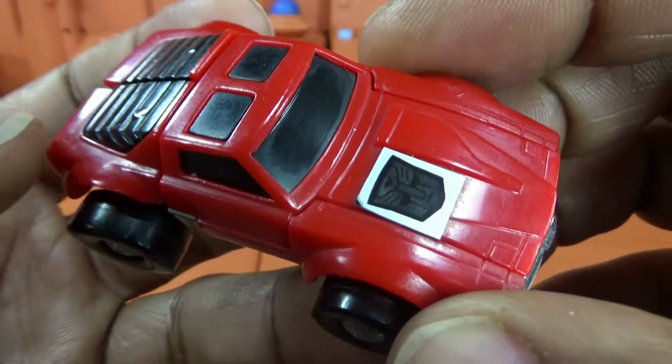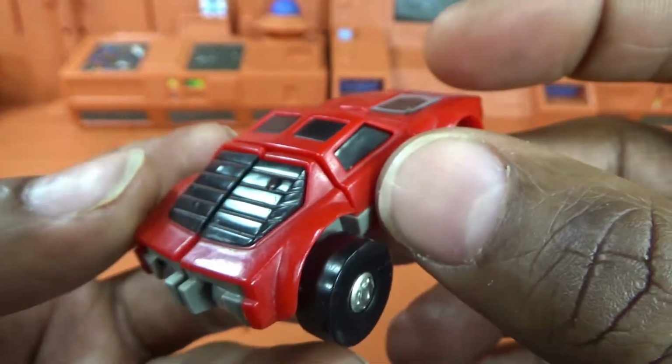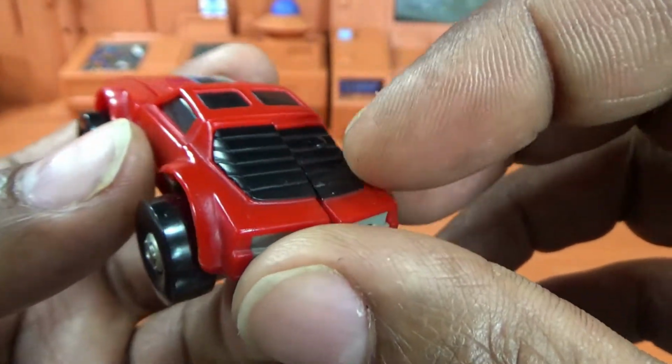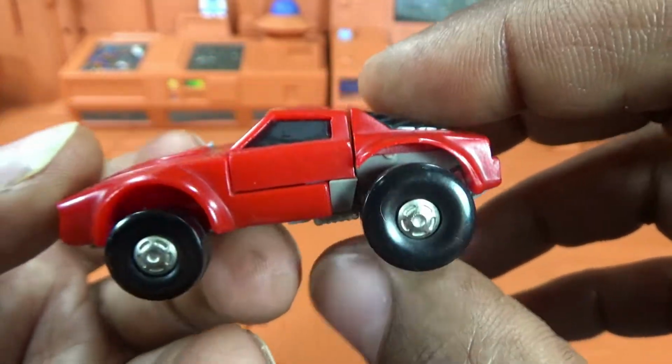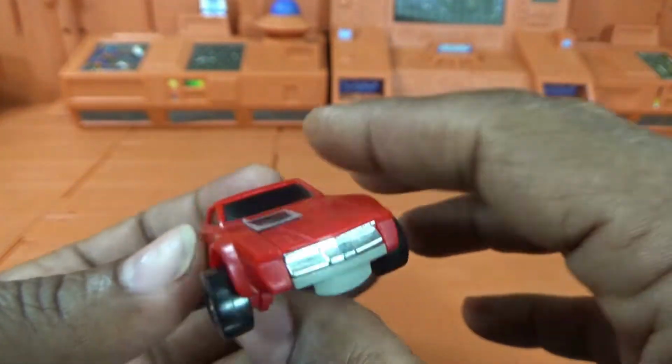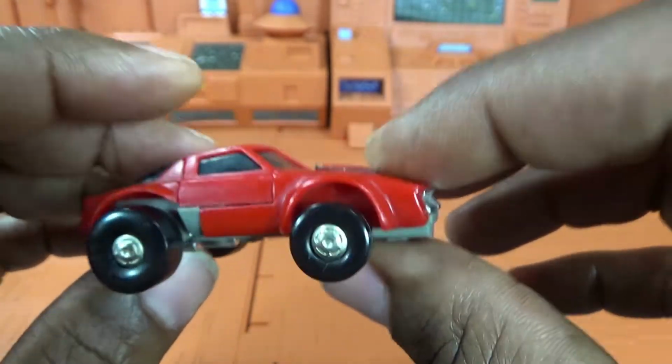And I mentioned the T-tops. Side of the car, there's no molded in door handle like some of these guys. You can see the back shading vents right there. I forget what they're called. And coming around this side, same as the other side. So that is Windcharger in his vehicle mode. It's a very nice vehicle mode.